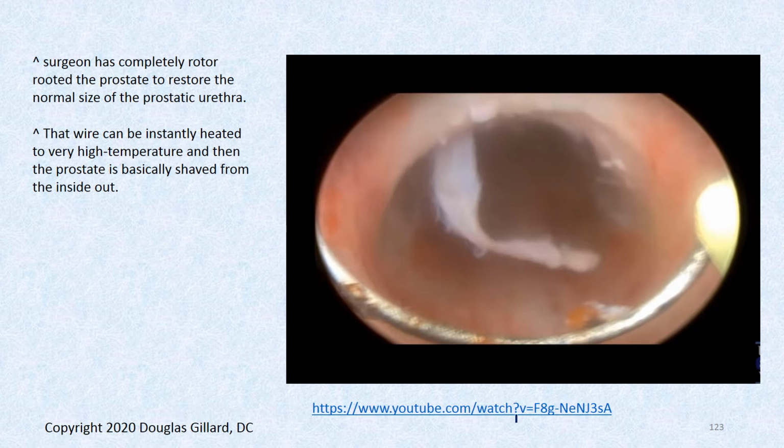Here's that movie. There's a link to it on YouTube. But you can see the wire right here. This is an endoscopic view. This is the urethra of the penis. He's almost done with the procedure. It's just a little bit of tissue flapping around, but he's literally shaved this thing down. I mean, this hole was about this big when he first went in, and he shaved all this tissue away to recreate this. Right now the wire's off, but it gets really hot. Like an orange, almost a white orange, super hot color. But very cool video if you want to watch that.